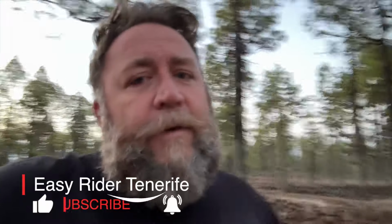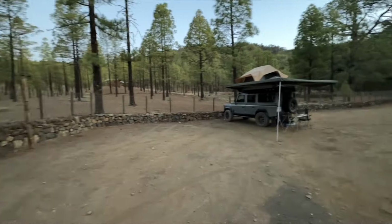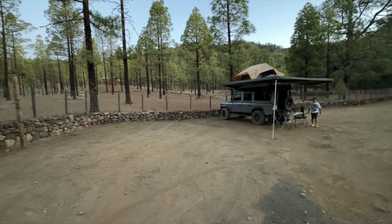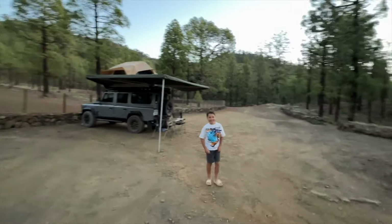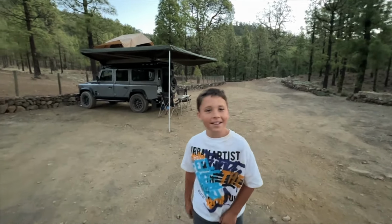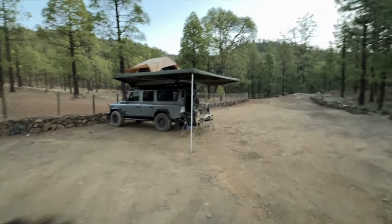But it's absolutely amazing, and this is a whole new part of Tenerife that I'm discovering, and it's not something I'm doing on a motorbike. It's something I'm doing with young Jaxon, who's probably getting a little bit bigger. All right, son? Oh, freezing.